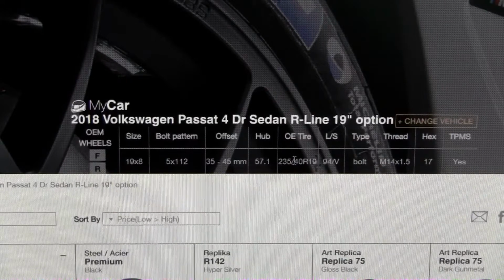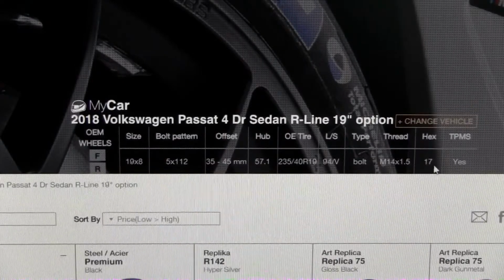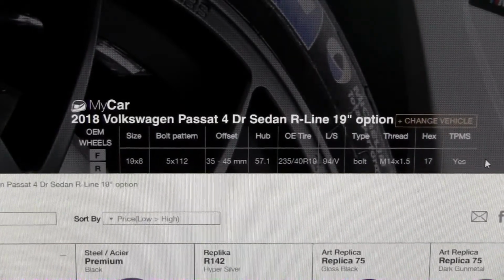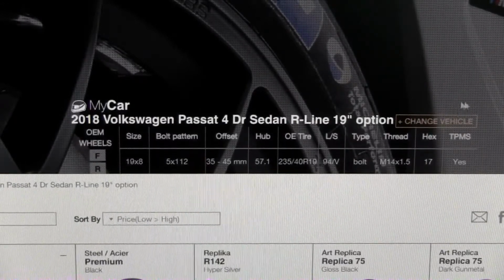The tire is 235/40 R19. The speed rating is 94. The bolts are M14 by 1.5 thread, with a 17 hexagon shape. You don't need tire pressure monitor systems because Volkswagen has them installed on the ABS, not on the wheel, and that's going to save you a couple of hundred.